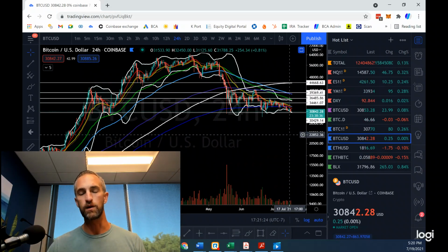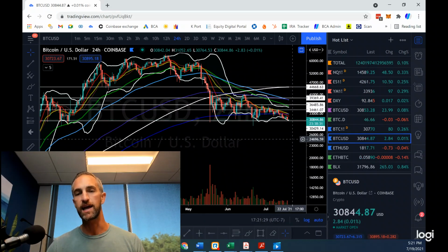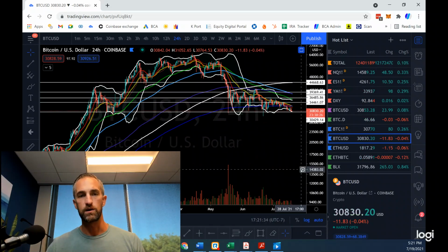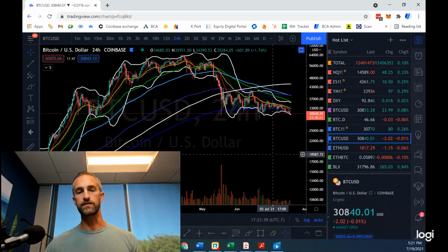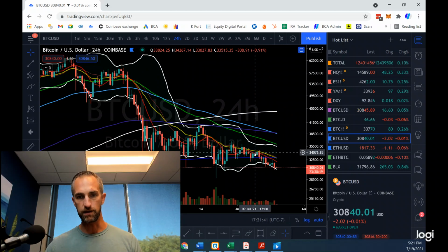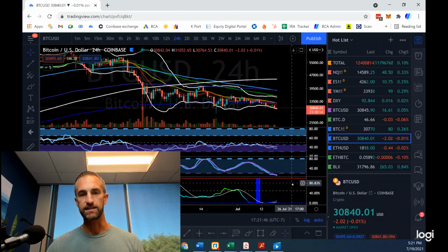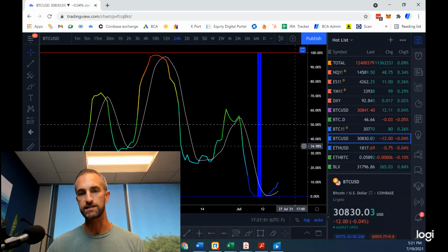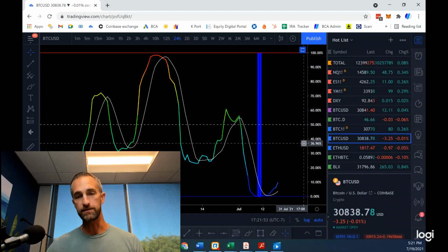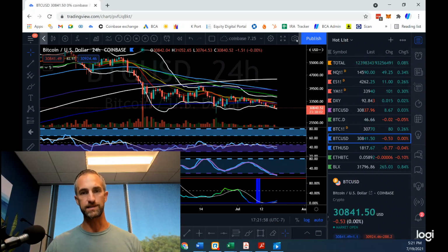Last thing I did want to go over is the 3 things that I will be using to identify a macro low being put in. So the first thing we need to see is higher lows on the daily. Do we have higher lows on the daily? No. In fact, we've got lower highs and lower lows coming all the way down here. Second thing I'm going to be looking for is BBBWP to be coming from a zero read and expanding, which we do have.